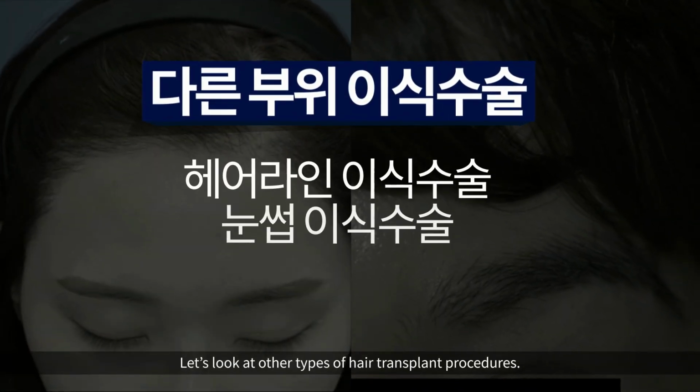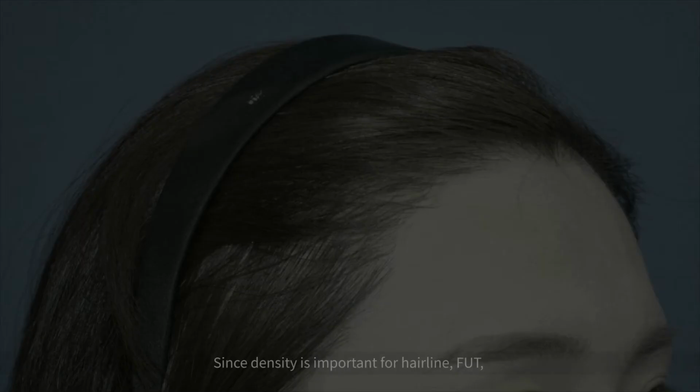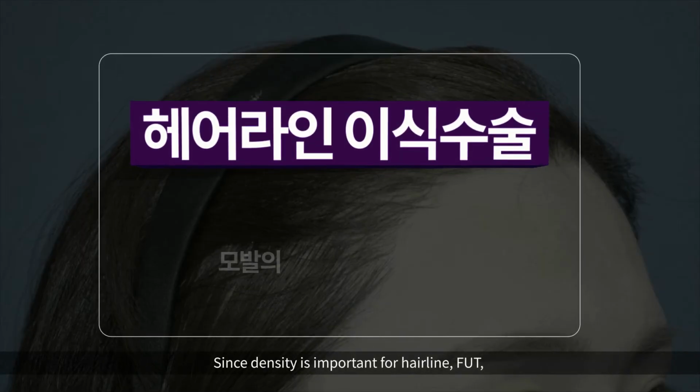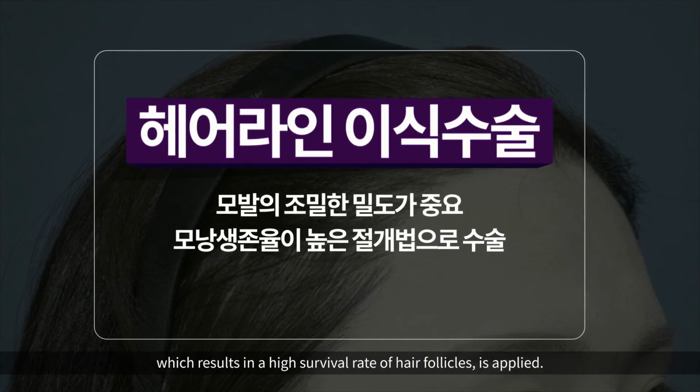Let's look at other types of hair transplant procedures. Since density is important for hairline, FUT, which results in a high survival rate of hair follicles, is applied.